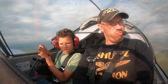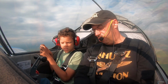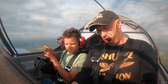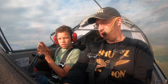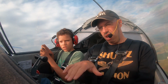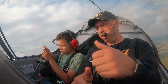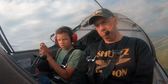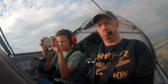This way a little bit. So we control the airplane in flight with our control stick. If we want to turn, I push the control stick this way just a little bit, and the plane's going to turn. We stop pushing it, and it just stays where it is. So we're just going to make this turn a little bit. And then if we want to level out, we'll push it the other way to level the wings back up. So we want to keep turning a little bit more.